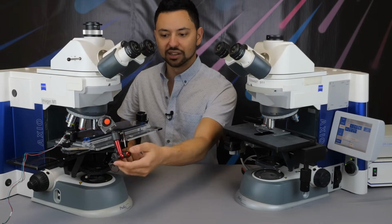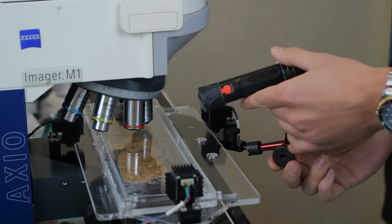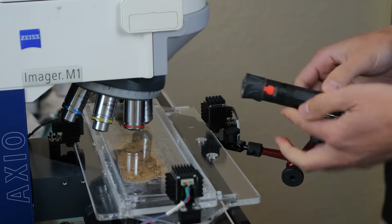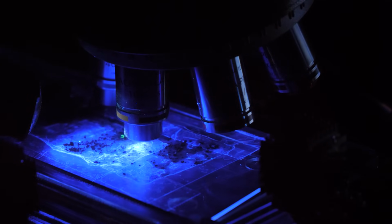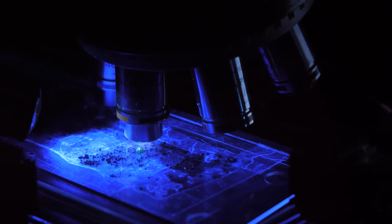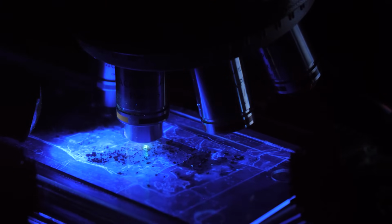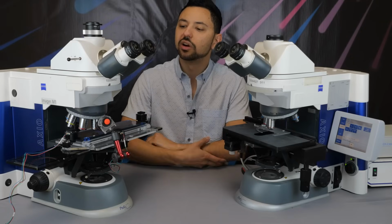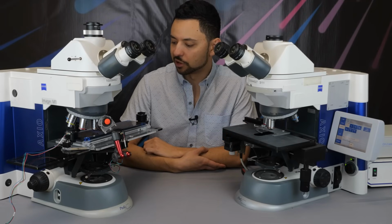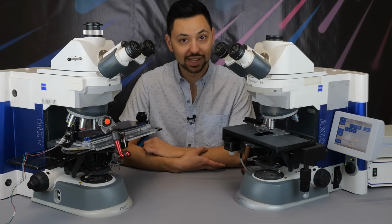I also added some of these machining armatures here so that I could add in my own illumination sources. So this is an ultraviolet flashlight. So I'm doing my own kind of DIY reflected light fluorescence microscopy. I also had another one coming out here that was doing just standard visible light. I guess that's really all the modifications I've made to it so far, but I have more future plans on the way, perhaps utilizing the motorized aspect of it.